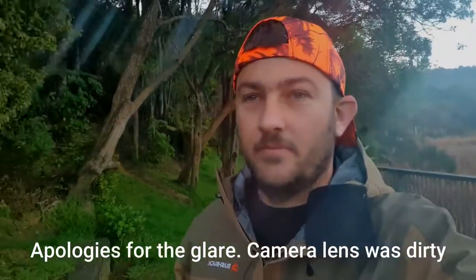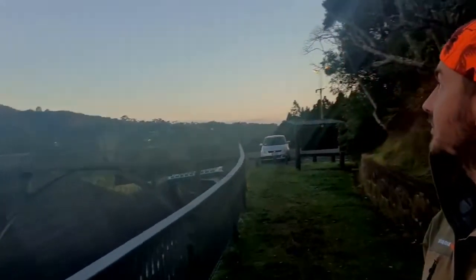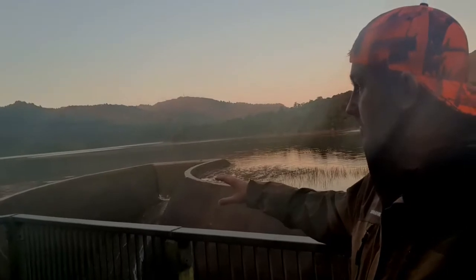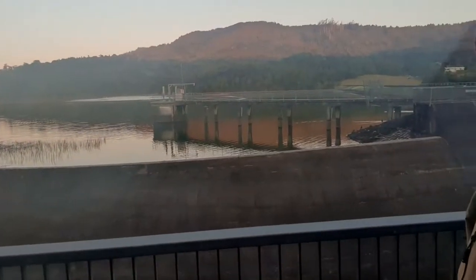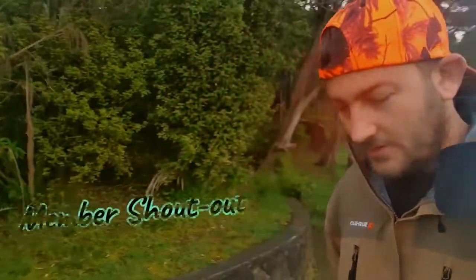6 AM in Tamaki Makaurau. Absolutely gorgeous day ahead. Oh, there's a cat chasing a pheasant. I'm at the Waitakere Dam. If you remember me doing my video on this about 3 or 4 months ago, now look at it. It's just about overflowing. All that rain we had in the winter months has helped.